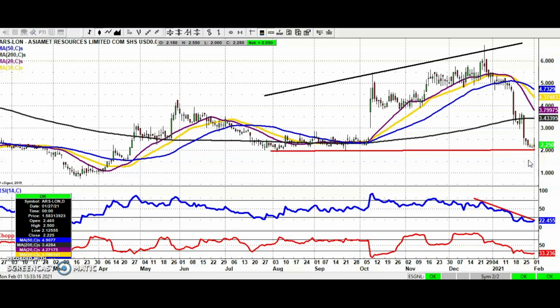But at the moment, maybe allowing the shares to push a little bit higher, a little bit further towards 2.5 pence, and maybe breaking that resistance line, the RSI resistance line at 25 plus might do the trick for Asiamet. But the normal rule is that when a situation is difficult, you avoid rather than try and take the challenge.